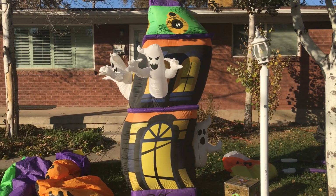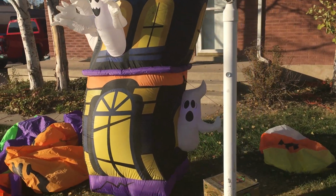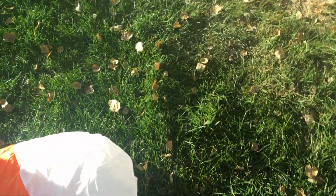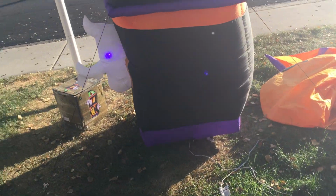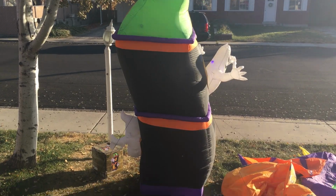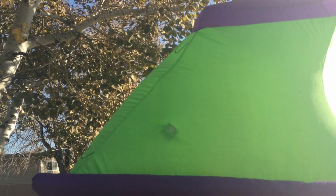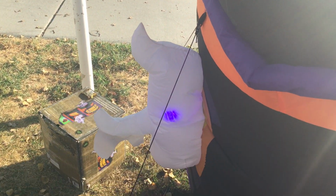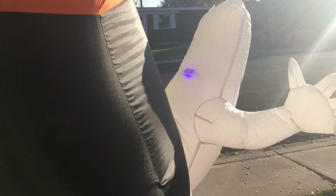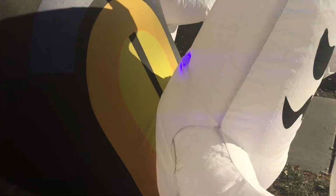The short circuit effect looks pretty good at night as well, like most short circuit inflatables do. I don't know of any short circuit inflatables that look bad at night, because that's kind of the whole point. Here's a back view. As you can see, there are two lights in the house, and then one in each ghost. Yeah, you can see that one flashing there.